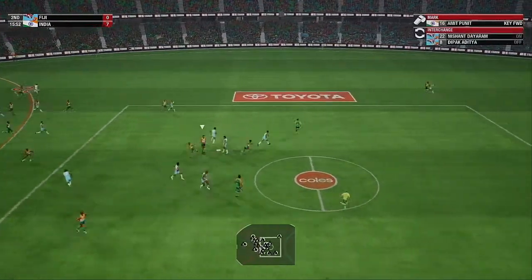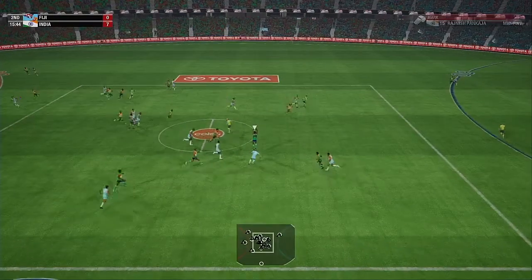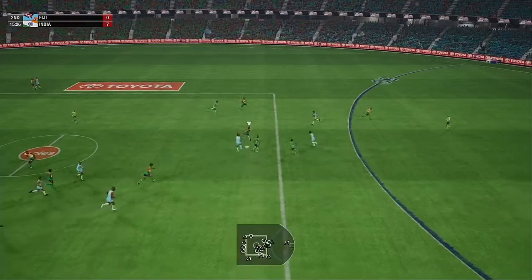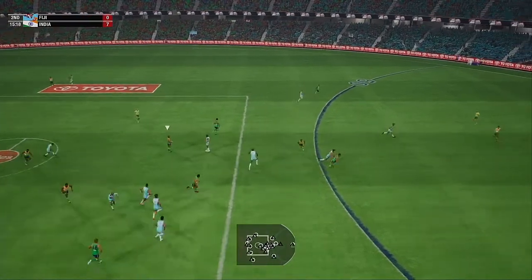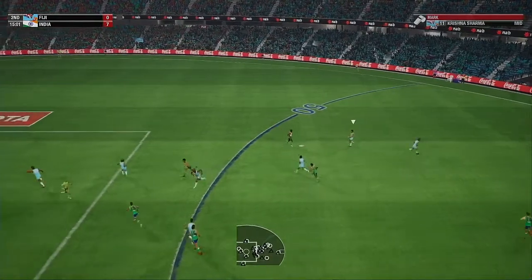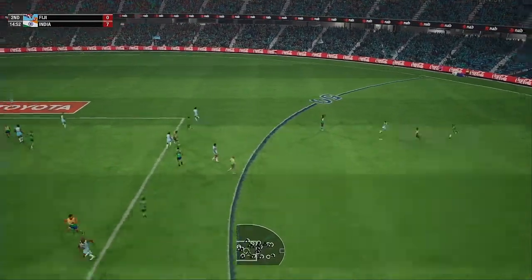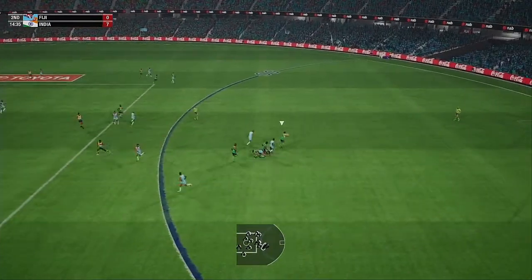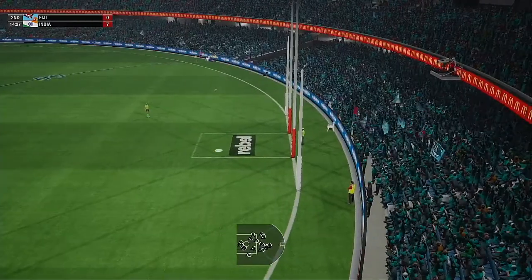Nice hands. With a driving kick. And the mark will be paid. Stabs at the kick. Stands tall and marks. Spears the ball. Steady hands there as he holds that one. Moves it by foot. He gives it a ride.